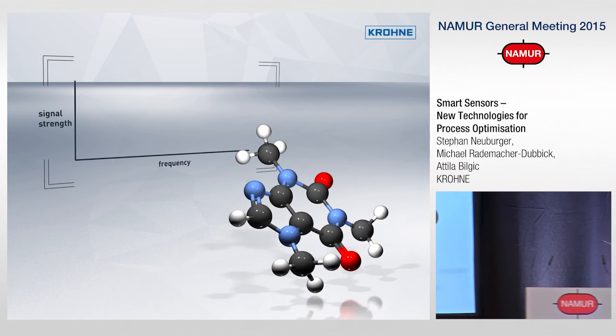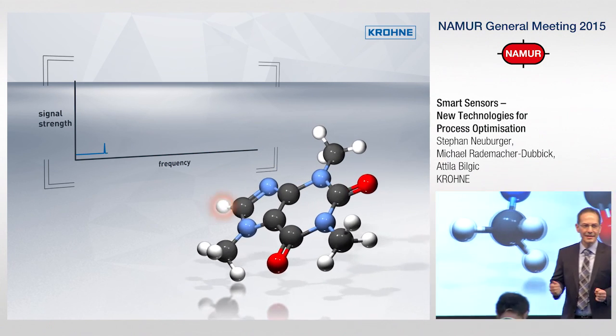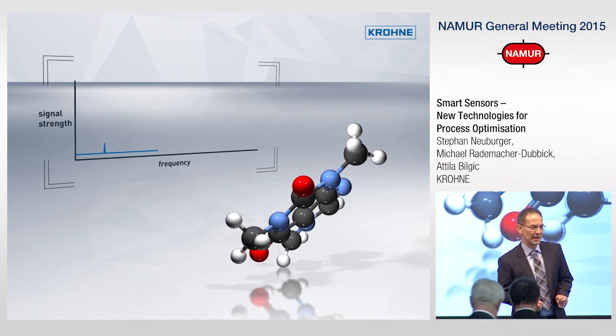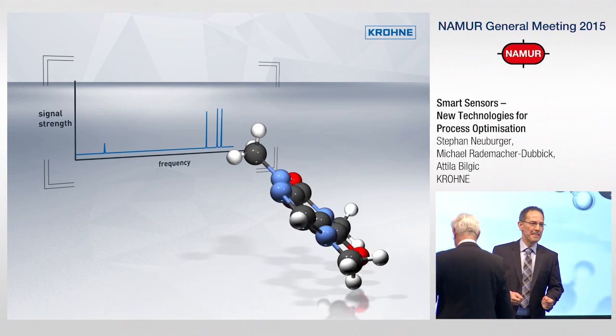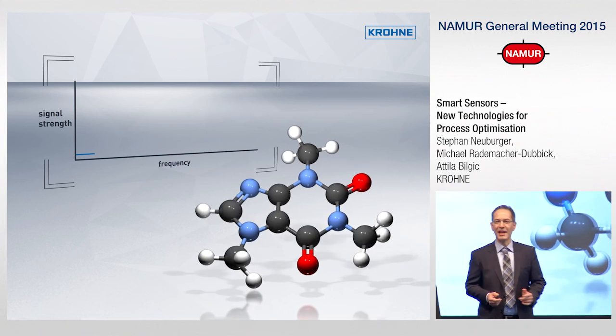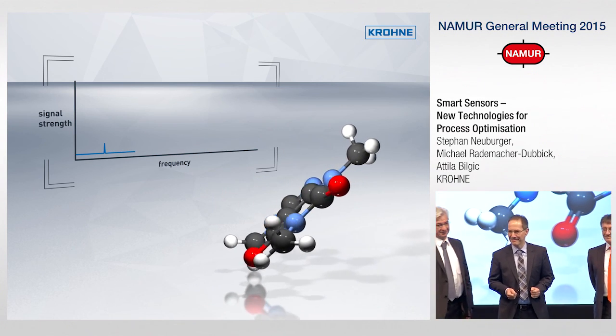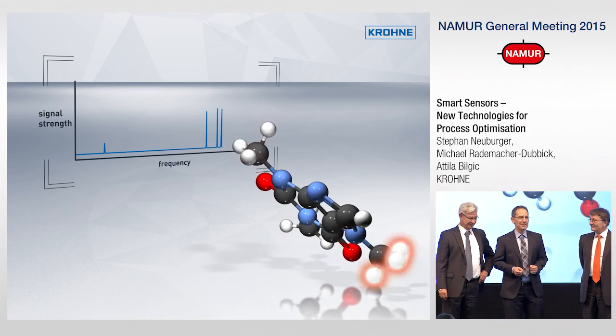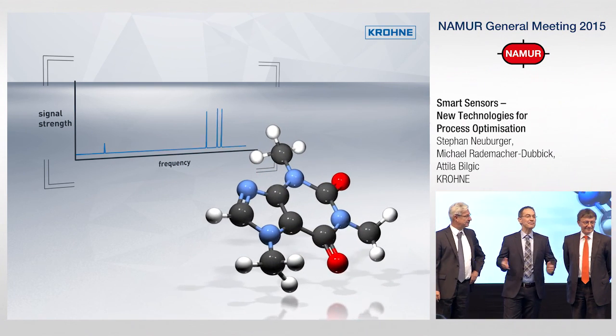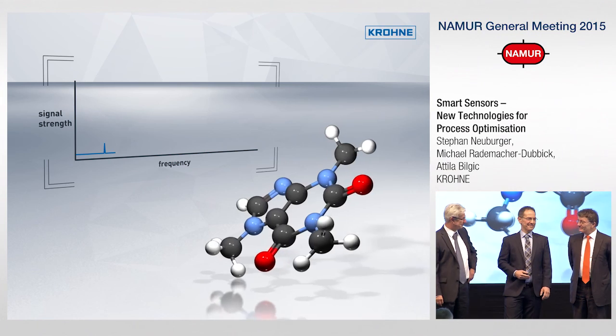Has this technological overview helped you to guess which molecule and which spectrum we showed you at the beginning? If the answer still eludes you, perhaps you can have a think about it during the break over a cup of coffee. But before you get to enjoy that much-needed caffeine, we would like to thank you very much for your attention.